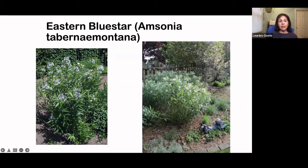This is another Amsonia. This one is Eastern Blue Star and also blooms in the spring with these light blue flowers. This one will grow about 3 to 4 feet tall. It likes average soil. This one will tolerate a little more moisture than Hubricht's amsonia. Hubricht's does well in average soils and in very dry soils, whereas Eastern Blue Star will tolerate a little bit more average to slightly wet. Again, it blooms for about 3 weeks in the spring and looks lovely, nice and erect, not as rounded as Hubricht's Blue Star. But both of these plants make lovely plants.